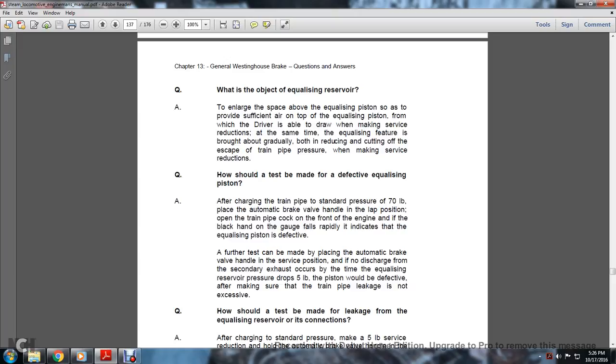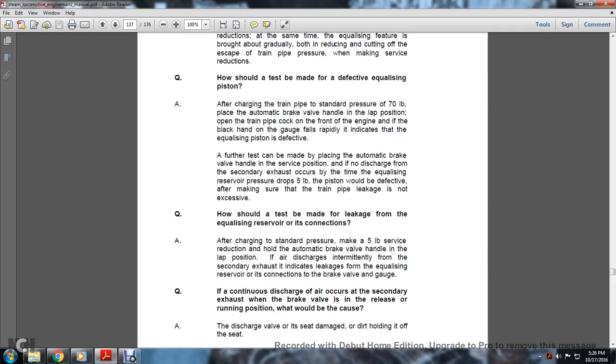A further test can be made by placing the automatic brake valve handle in the service position. If no discharge from the secondary exhaust occurs, but the equalizing reserve pressure drops 5 pounds, the piston would be defective, after making sure that the train pipe leakage is not excessive.